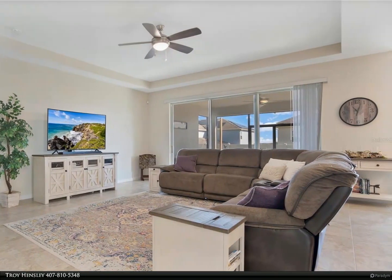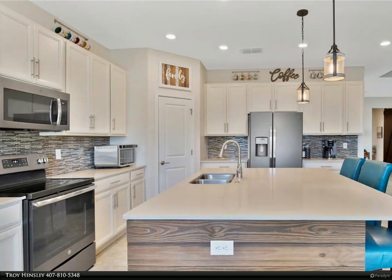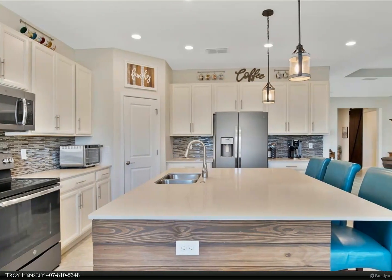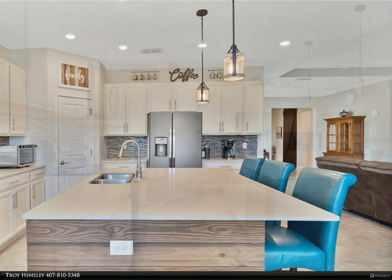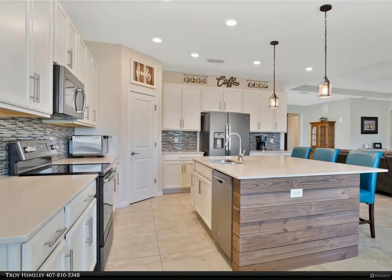The expansive living spaces feature ceramic tile flooring, while the generously sized kitchen offers ample counter space, upgraded cabinetry, a large walk-in pantry, and enhanced lighting.